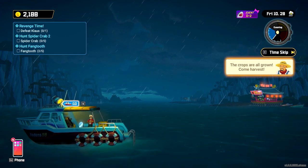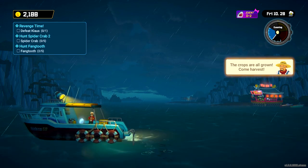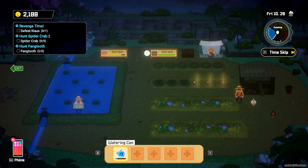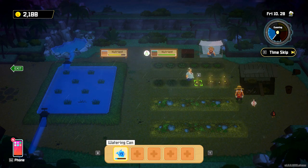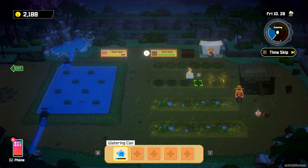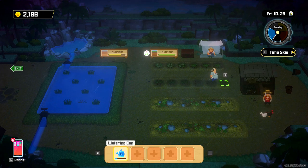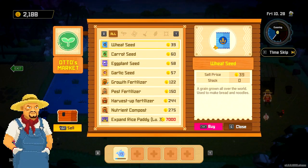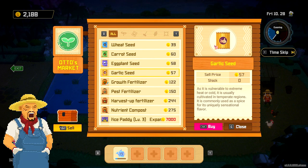It's a stormy night, but we can't do any more diving because we already dove. We'll dive another night. First, let's head over to the farm and do some harvesting. Let's pick these guys up. We got garlic, and garlic. Let's go buy some more garlic seeds so we can just plant them immediately. Keep this ball rolling here.